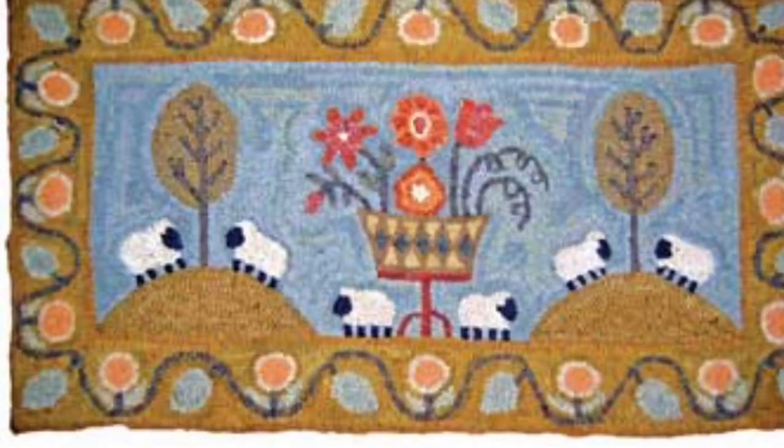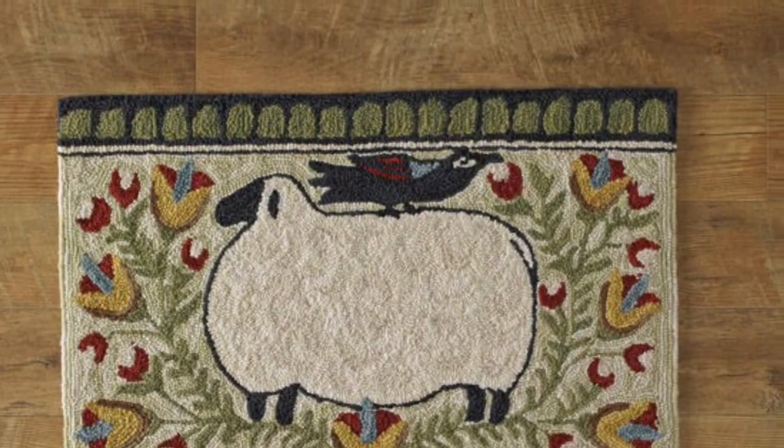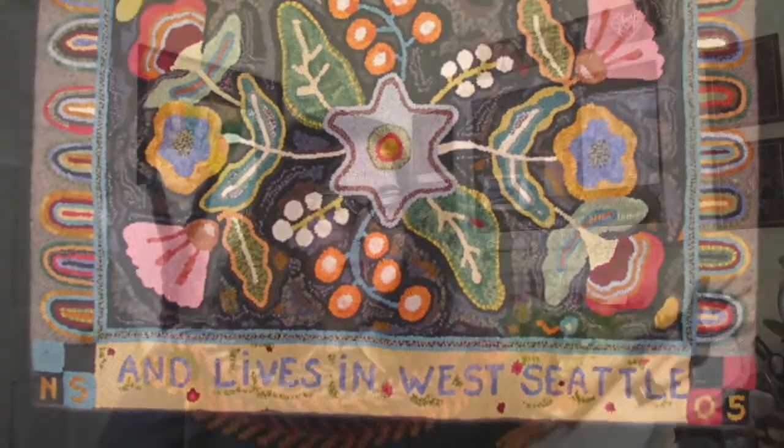So I'll insert a few pictures of some beautiful hooked rugs just to give you an idea of what the final product looks like here. So that was my exciting class that I took.